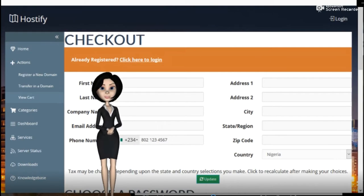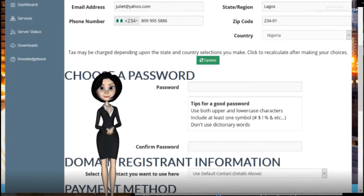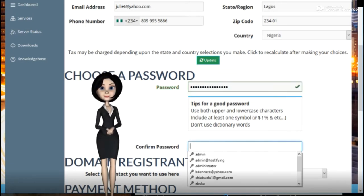Fill out the form properly. Enter your name, email address and other required information. Choose a strong password for your hosting account. Make the password very hard for hackers to be able to guess.